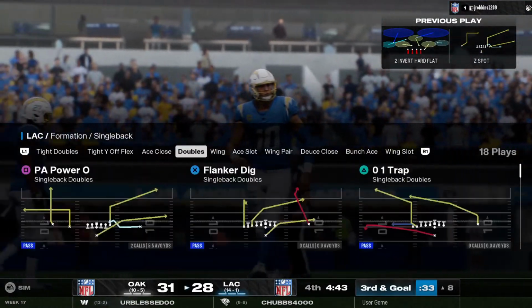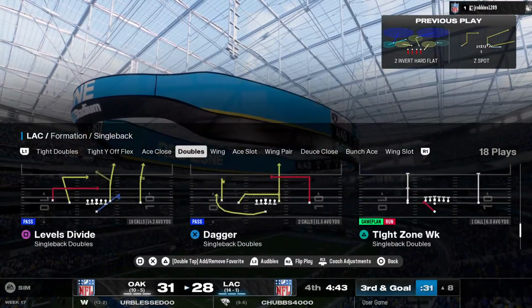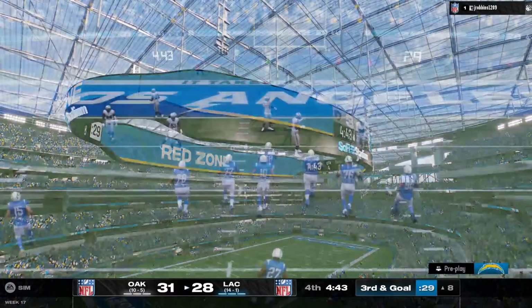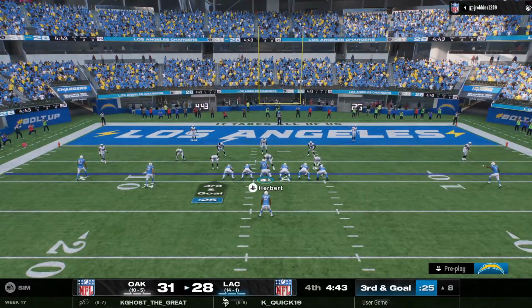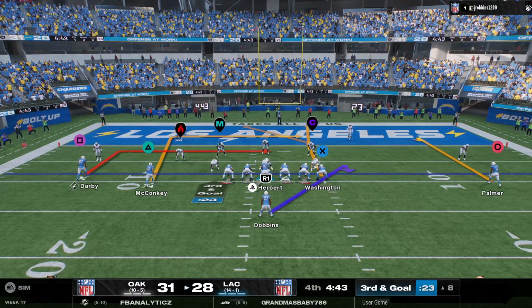I just hate that. I just hate to see that. Everything on the play was done so well. Everybody did their job, but you got to finish. You don't get many chances to make that type of play for your team. You got to come through on that touchdown.